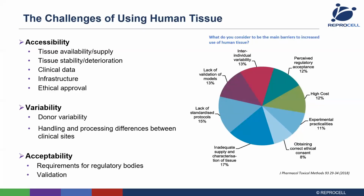So there are many benefits to using fresh human tissue, but there are obviously certain challenges as well. Accessibility is probably the main challenge for most researchers. So the availability and supply of a particular tissue type, the stability of the tissue, the availability of clinical data, the actual infrastructure, is it there to do the collection, and obviously the ethical approvals need to be in place, and all these factors can impact on accessibility.